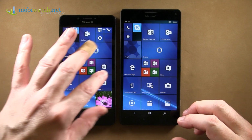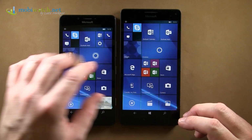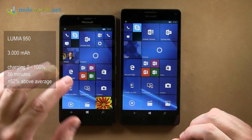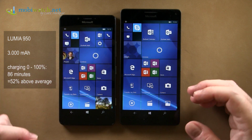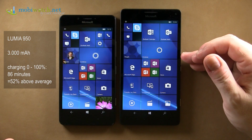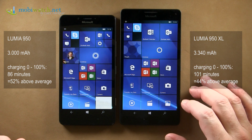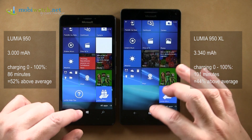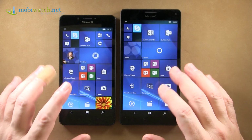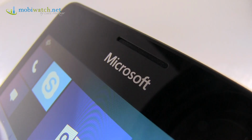Yeah, and then you should know we have a 3 amp charger with it, and with that you will have from 0 to 100% battery here in 86 minutes. That's 52% quicker than the average, especially compared to the capacity of the battery, the 3000 milliamps. And here it's 101 minutes, and compared to the 3340 milliamps, that's 44% above the average. So meaning both are charging really, really quickly, at least with that cabled 3 amp charger here. If you use, as I told you, this Qi wireless charging, of course, that will take a lot longer.